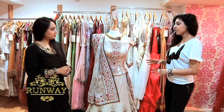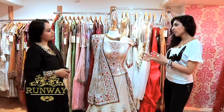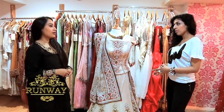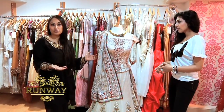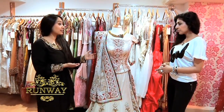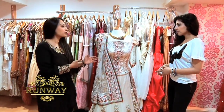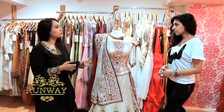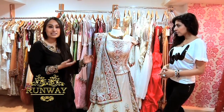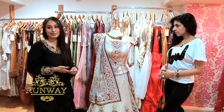And what kind of brides are you finding buying something like this? Traditionally, these are colors which are more suitable for Gujarati brides. But having said that, we're finding a lot of Bengali Muslim, Gujarati Muslim brides also going for the ivories and the deep reds with just a hint of the greens and purples coming in. So this is something which works for brides literally all over.